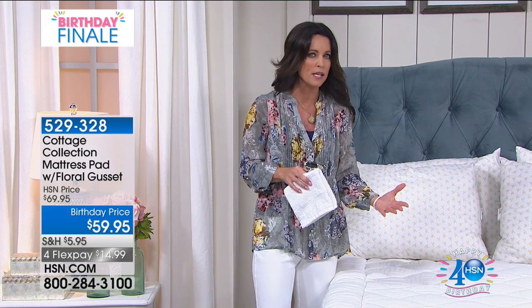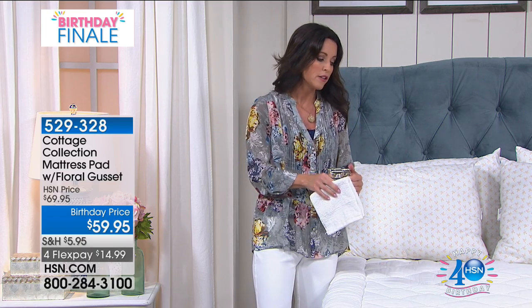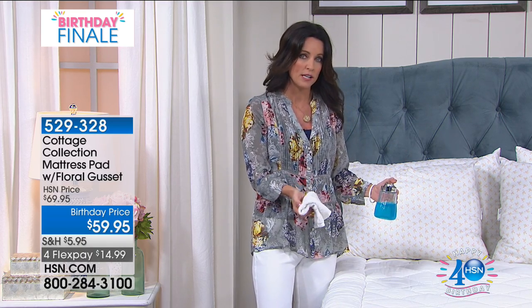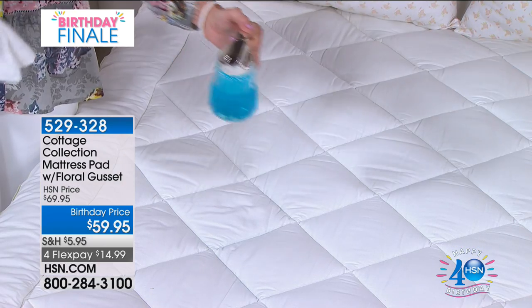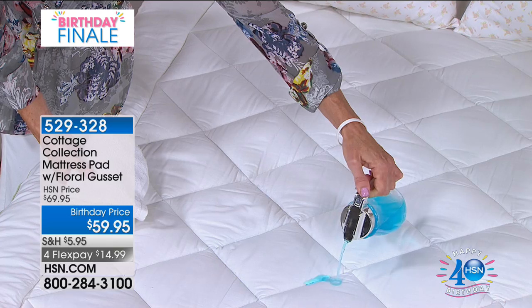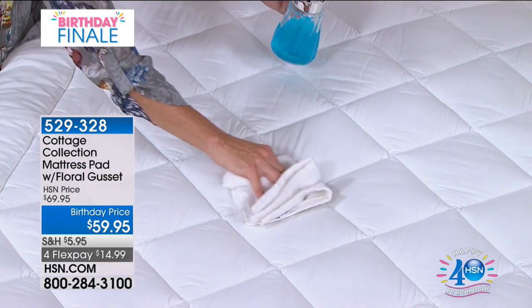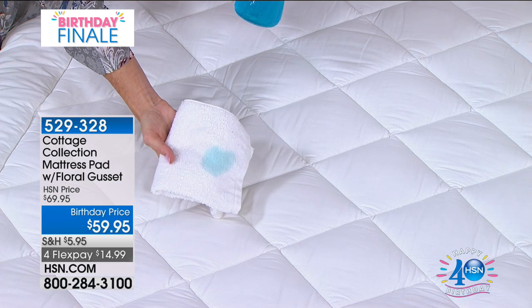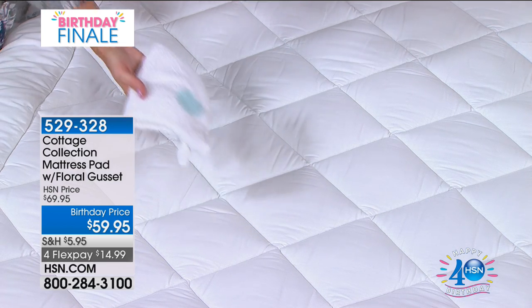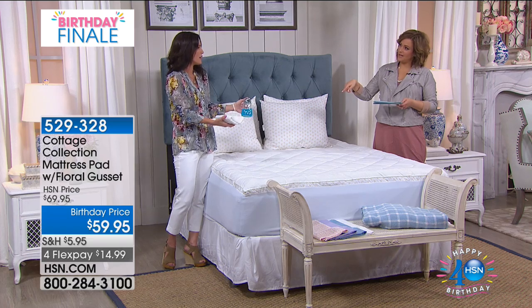So really, to protect it, I mean, a mattress does cost a lot of money, so you want to be able to protect it. I just want to show you exactly what water and stain repellent means, because if you were to happen to spill, look exactly what it does. It beads up right there. It doesn't sink into it, and then all you have to do is wipe it up, and then it's gone. Yeah. So it really takes the guesswork out of having to clean up a crazy mess.